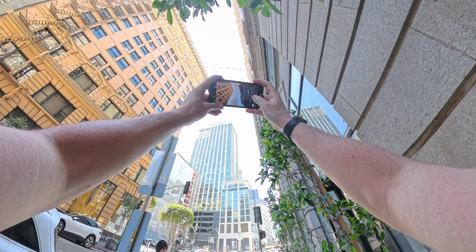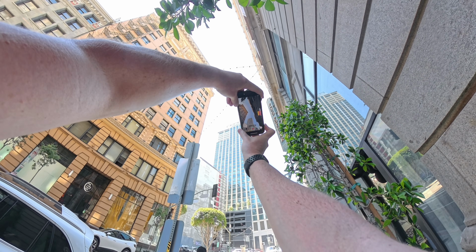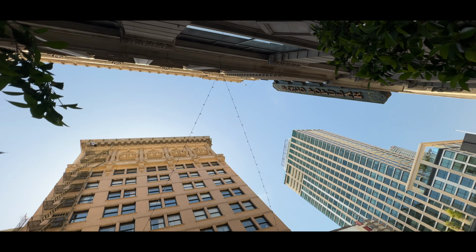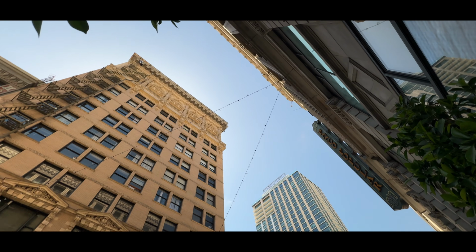Also, something I always like to do whilst I'm in the city is grab a shot pointing up and add a slight rotation. A time and a place for this, but definitely worth grabbing to give me more options in the edit.